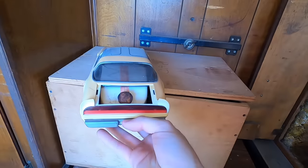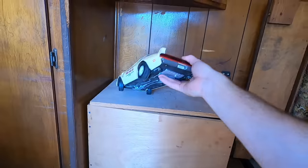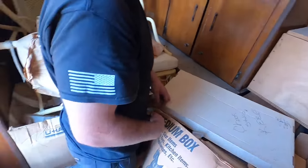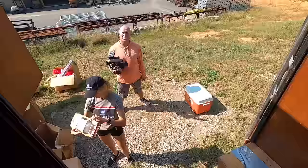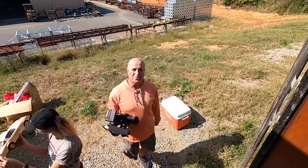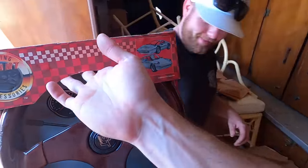Darrell. Wow. Is this like a gas car? Like a flask car thing? I don't even know. Is there liquid in it? I don't know. Those guys over there are talking about your last video. Really? They're saying, watch that guy's video and then pull the awards in. Oh, no way. Grant custom steering wheel. Look at that!